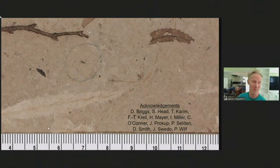And to me, it illustrates the fact that museum collections are super important because we have amazing fossils in our collections, but in some cases haven't had the tools to be able to figure them out until very recently. And this is one example of those right here.